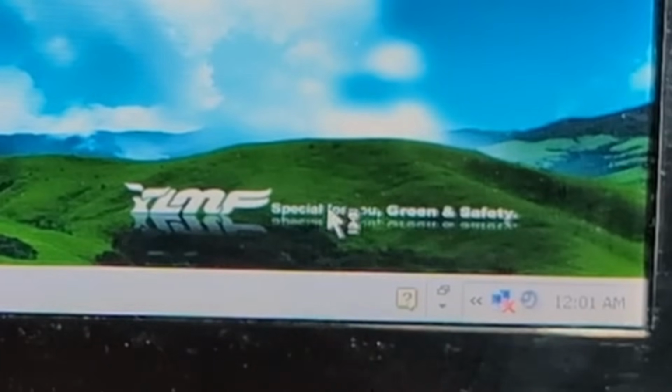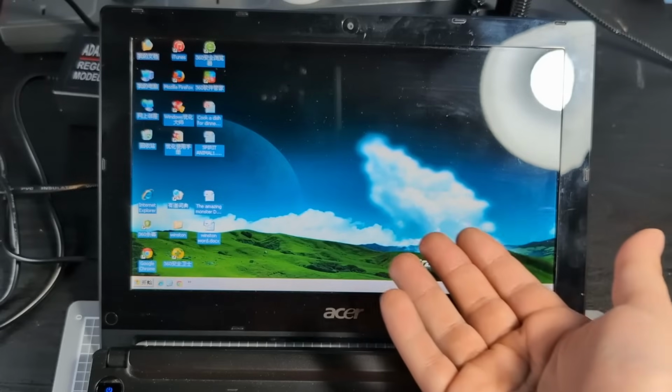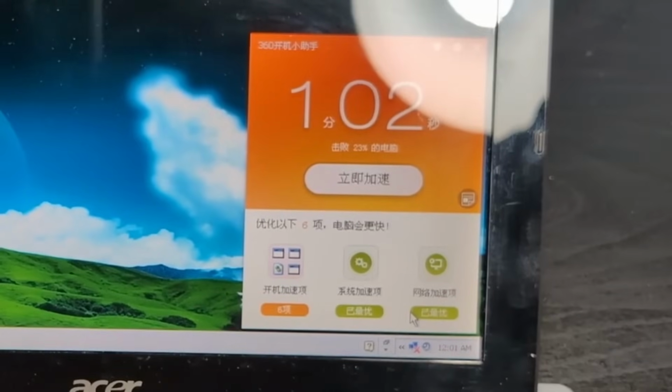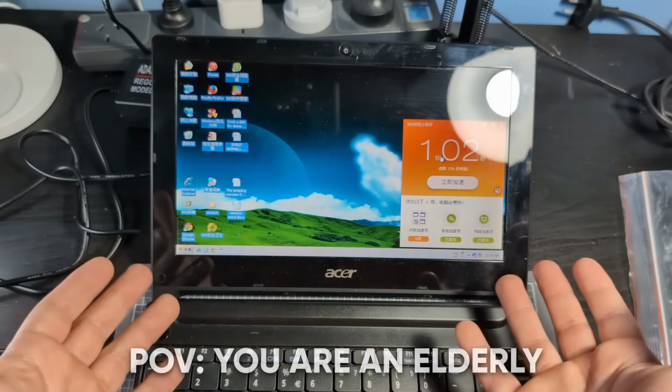XLMF special for you, green and safety? Damn, you know we're in good hands with this laptop. And can we just appreciate this very 2000s looking landscape background? Oh dear lord, what are these pop-ups? It went from green to red. This clearly can't be good. Does this mean we have a virus on my computer?